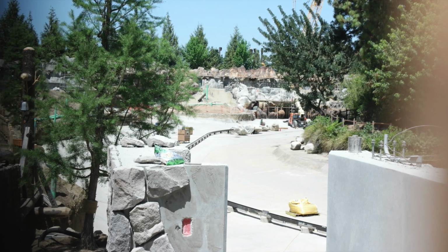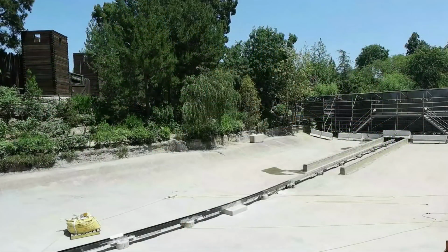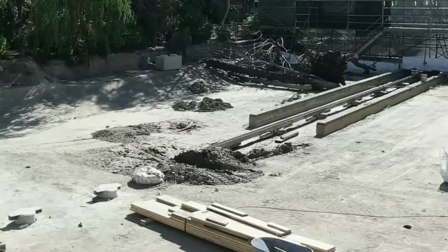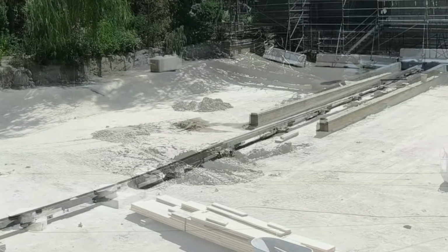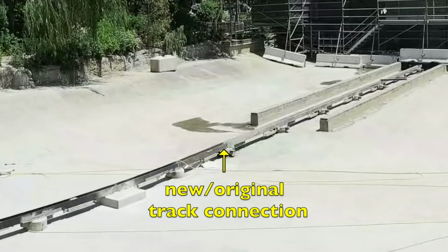We'll get a different angle so we can see a different portion of the track. We can see part of the original track coming through the fence screen. And right on the other side of the fence screen is the dam to keep the water from entering the construction area. Here's what it looked like back in March. We can see part of the original track. Now I'll dissolve the picture to what it looks like today. And as we can see, the new portion of the track is connected to the original track.